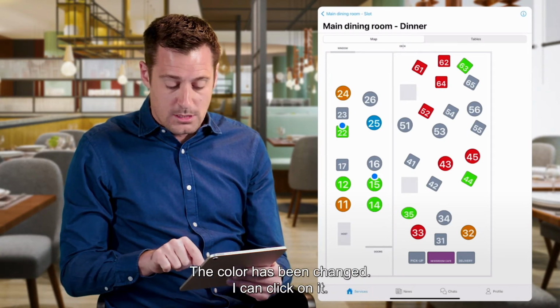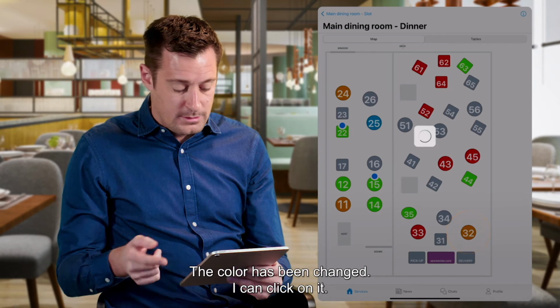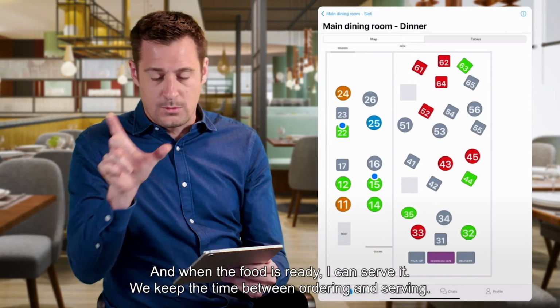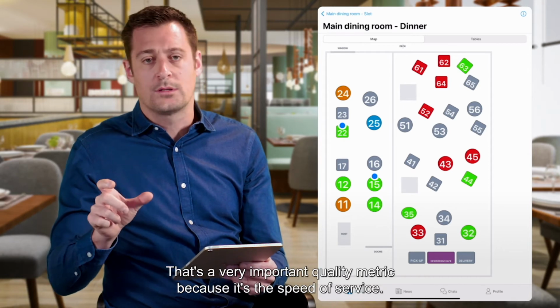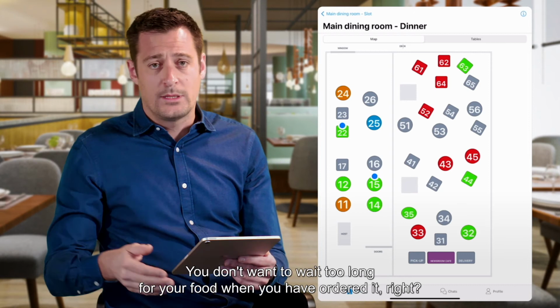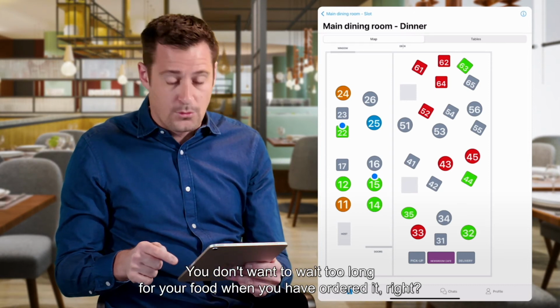The color has been changed. I can click on it, and when the food is ready, I can serve it. And we keep the time between ordering and serving. That's a very important quality metric because it's the speed of service. You don't want to wait too long for your food when you have ordered it, right?